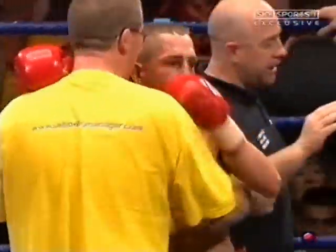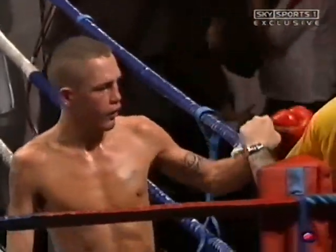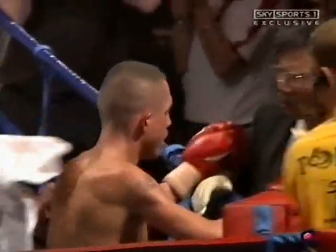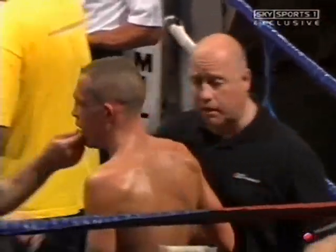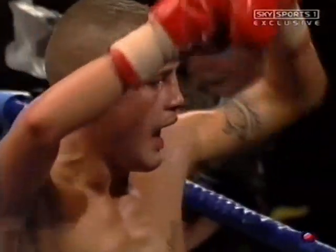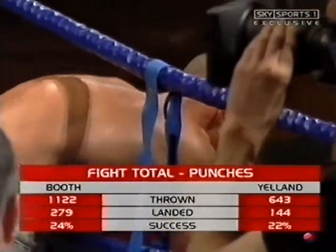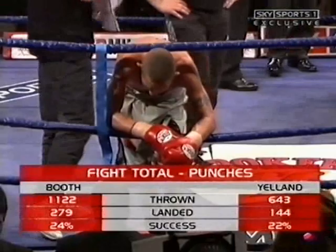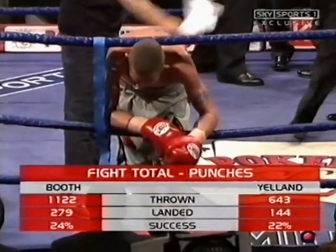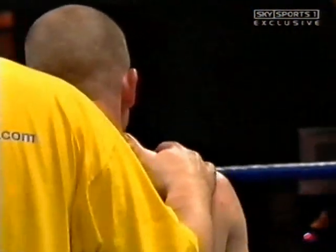But look at the respect he's showing Team Yelland. It was a very, very good fight. Far more level than we thought it would be. And Jim, both men can go home with their heads held up high, surely. Yeah, well, young Booth's head's always held high, but Yelland has proved he can do it at championship level. Thrown in at the deep end. Look at the amount of punches. Booth 1,100 punches, Yelland 643. Unbelievable. 1,700 in 12 rounds. Wonderful stuff.